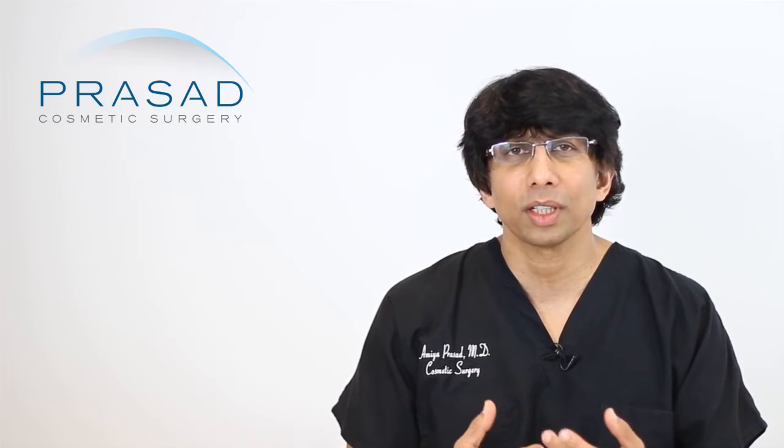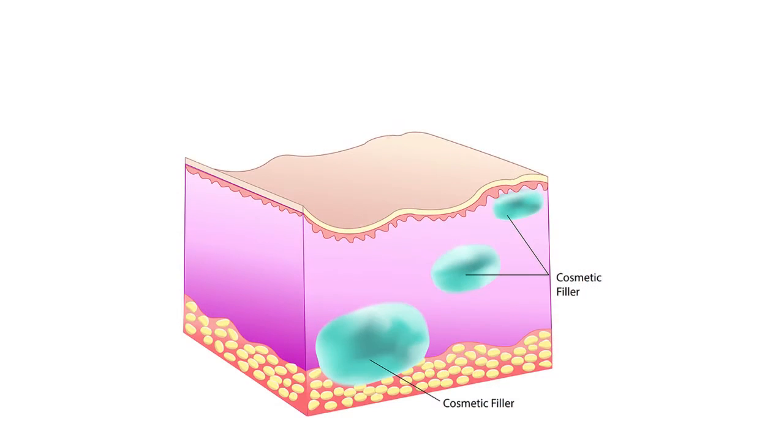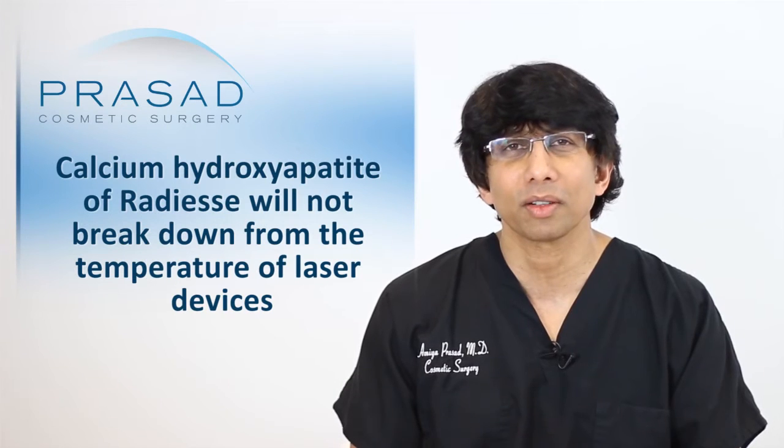there's probably a theoretical potential because of the upregulation or the biologic increase of activity as a response to this controlled induction of heat. You could theoretically accelerate the gel breakdown, but the hydroxyapatite itself will not break down from that kind of heat. This is a material that's like bone, so it's very resistant to that type of temperature increase.